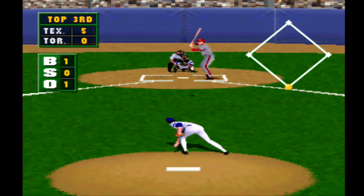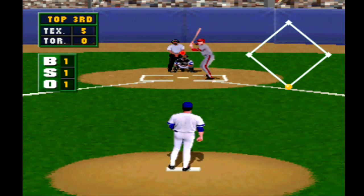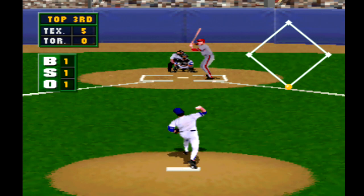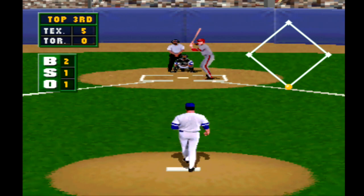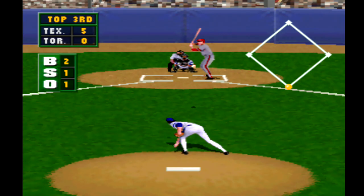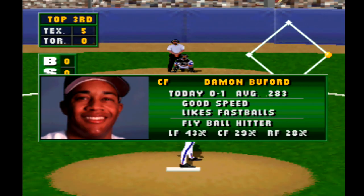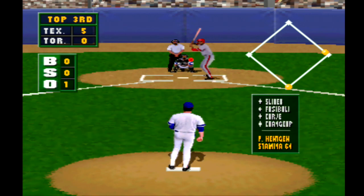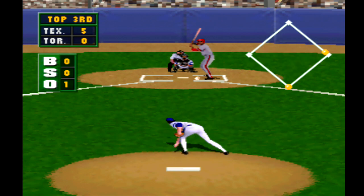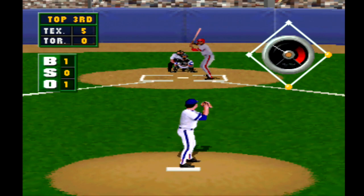The right-hander delivers. Strike! In the on-deck circle is Buford. The windup and the pitch. Ball! The one-strike pitch. Hey, he plunked him. Now batting, Damon Buford. Stepping up to the plate is Buford. He flied out his last time at bat. With one gone, there's a man on.